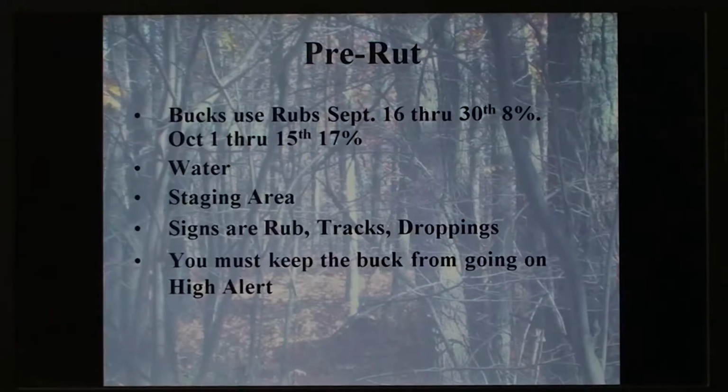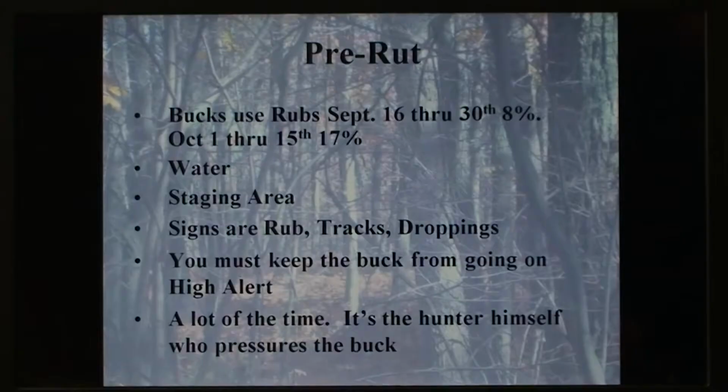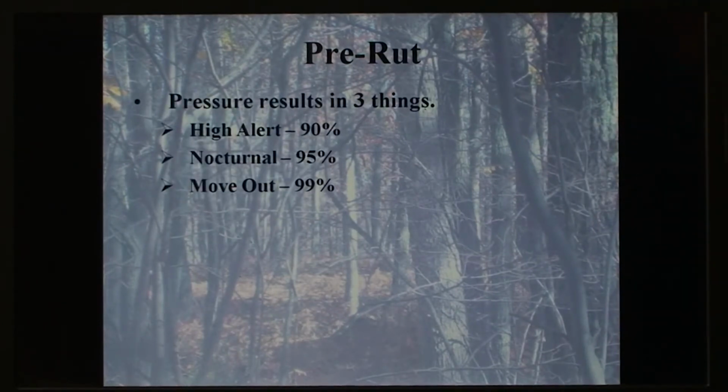All can be told by signs. You must keep the buck from going on high alert. Remember when we were talking about enter and exit, biggest common mistakes. And here's what happens when you pressure a buck too much. Most of the time, it's the hunter himself that's basically pressuring the deer. Most of the time the hunters think the neighbors are all the problem. Guys, if you're doing everything right, where should all the deer be? On your property. Most of the time, a hunter's doing things he doesn't realize. And so, enter and exit is very important.